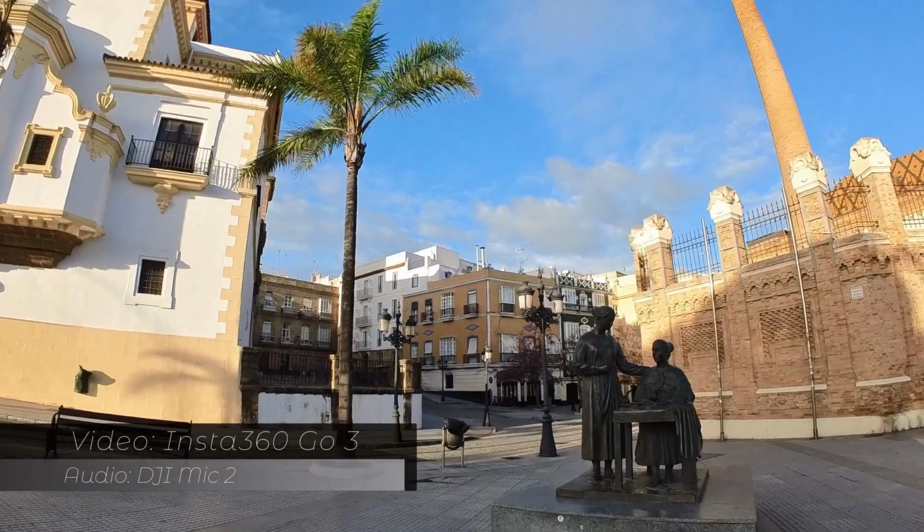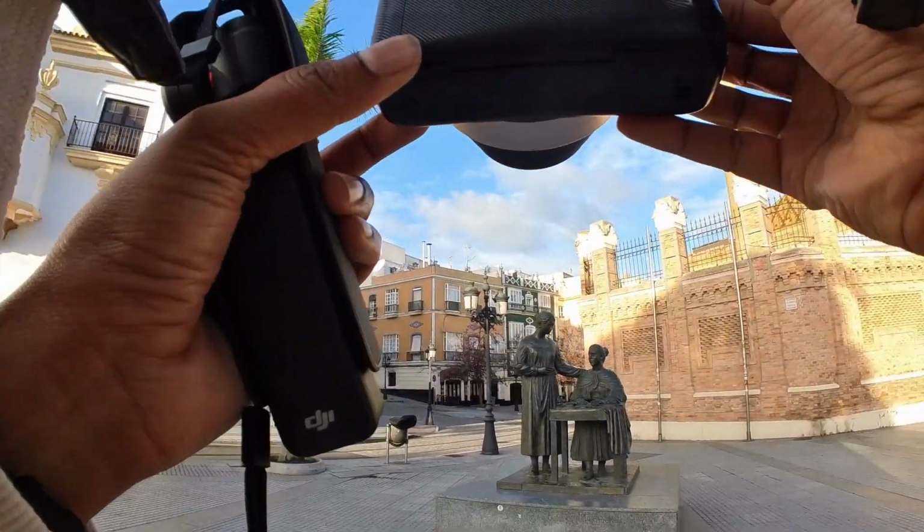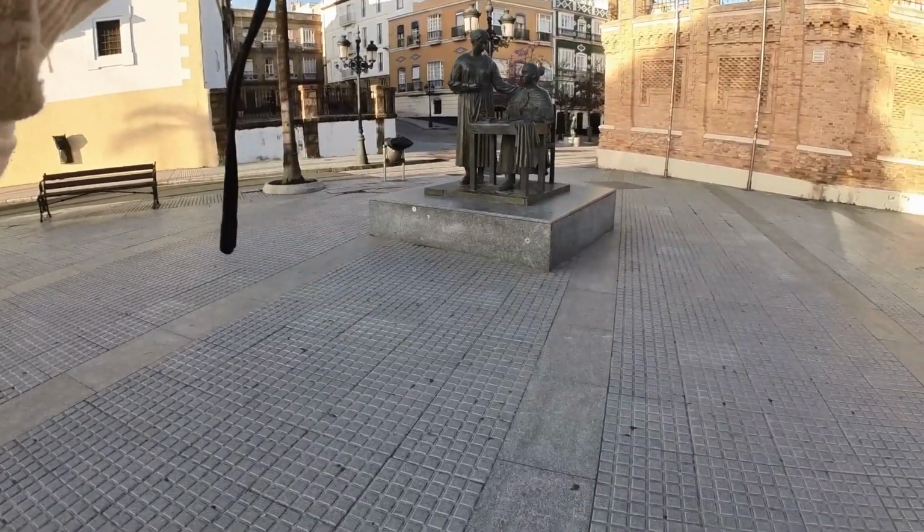So one thing I love about southern Spain is all the architecture, and so I'm going to take my first picture of the day and try to get some of the cool architecture in this statue.